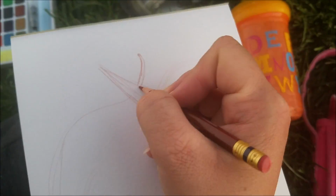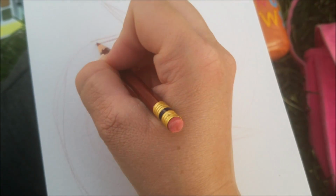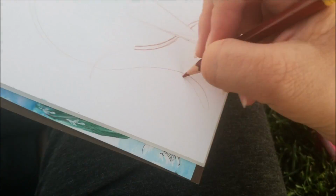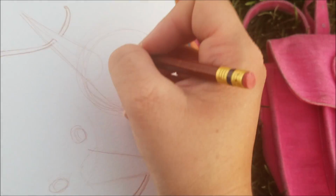So after we sat down in the grass, I realized that I had forgotten my tripod, so I am actually filming this with my cell phone in my hand while trying to play Pokemon Go and sketch at the same time. It was pretty difficult, but you know, you have to work with what you got.